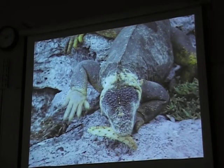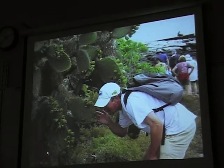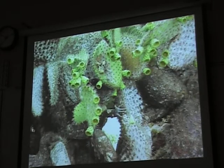Now this, it's a hybrid. This is a cross between the land iguana and the marine iguana. And the thing about these hybrids is they can climb the cactuses. And there's only 3 hybrids on this island, they said. And we caught one of them. That's me gonna eat some cactus. What is it eating? There's a hybrid crawled up into the cactus eating one of the baby cactuses.